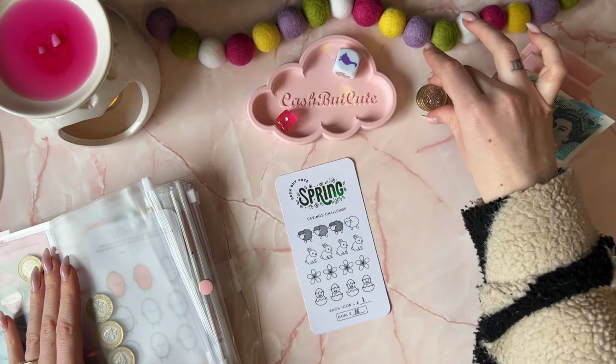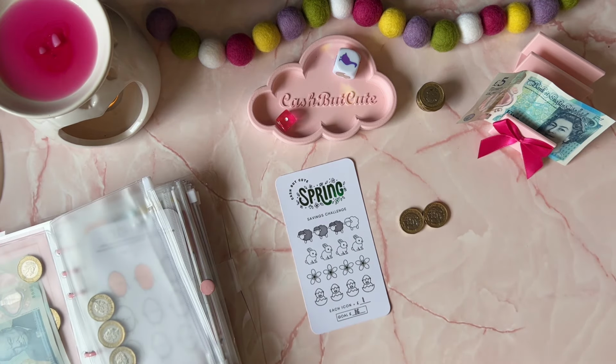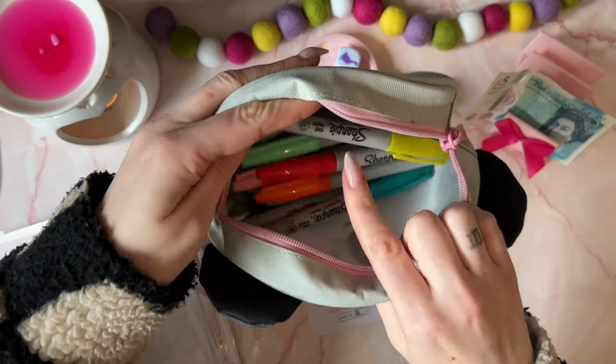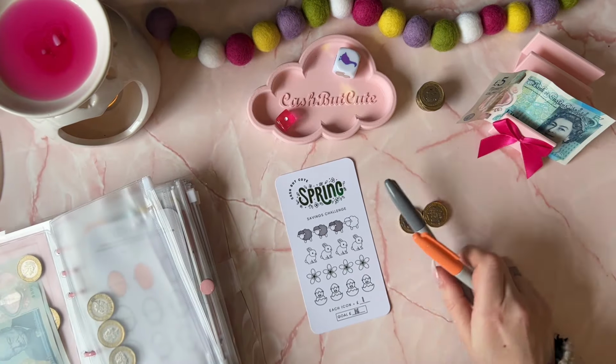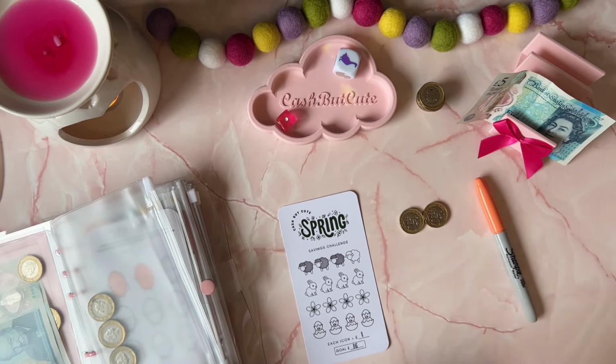So £2. Where's my grey pen for the sheepy? There we go. And what colour are we going to do the rabbits? Orange? A bit of a weird colour for a rabbit, but I need more Sharpies, you know. I mean, I've got a fair few, but I want some more shades. Do you know what I mean? I'm going to go on a Sharpie hunt soon and get some nice shades. So I'll colour these in and then I'll be back.